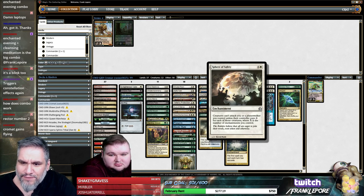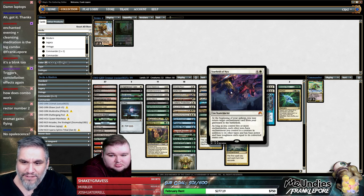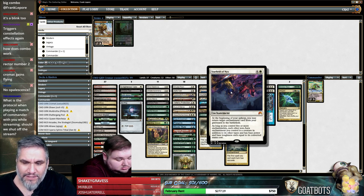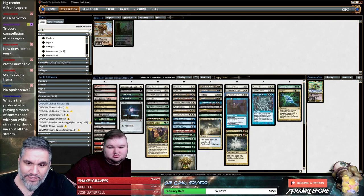Yeah. All right. Sphere of Safety, another Ghostly Prison effect. Starfield of Nyx, this one's great. It's probably just going to win you the game. As long as you control 5 or more enchantments, each other non-aura enchantment you control is a creature in addition to its other types, and has base power and base toughness equal to its mana cost. So turns your things into like 5/5s, 4/4s, etc. Sigil of the Empty Throne, making angels.